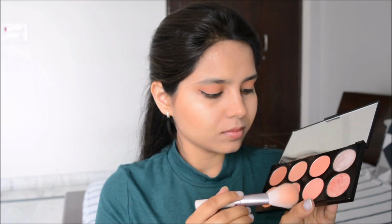And next I am putting on my bronzer. This is the NYX matte finish bronzer, and let me be true to you guys, I have not changed my makeup for a lot of time, and I'm thinking of buying some new things, so I'm going to show you guys that really soon. But for now I love this one and it's nice, it gives me that matte finish and bronzed look. The next thing I am going to do is use that Makeup Revolution blush palette once more, and apply the blush.